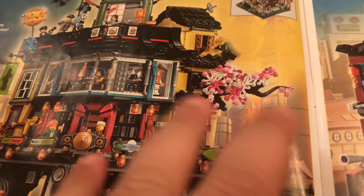So here is Ninjago City and Ninjago City Docks. This one is a must buy. Like, you have to buy this.